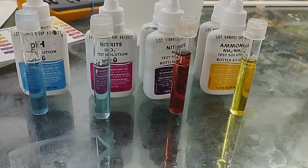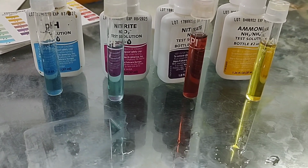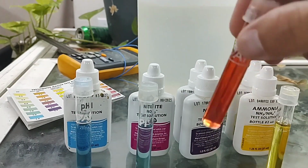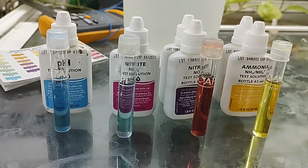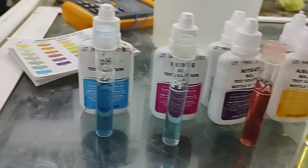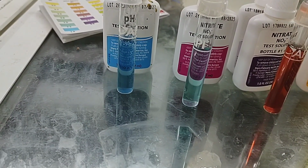Ammonia showing 0. Nitrites are still showing 0. Again, hard to tell from the pictures. Let's see if I can get some in the cap. I would say that the nitrate is the same or slightly less. pH year-round sits at about 7.3 or so, and that looks pretty consistent.